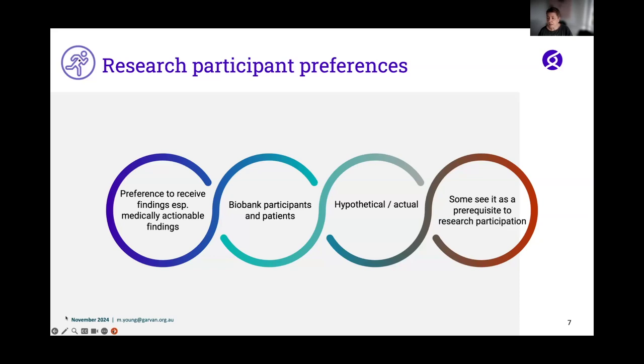And in some countries like America, some research participants would see it as a prerequisite to them taking part in research. So no longer is it a one-way street where the researcher, I suppose, gets samples and undertakes research. Participants now have expectations about getting something back from research.